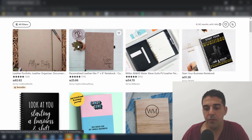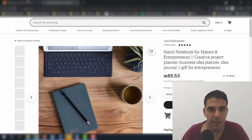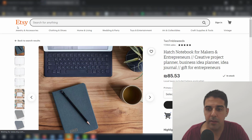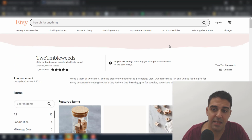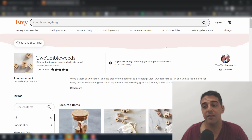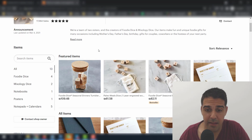And then by doing so, I can go to the actual seller. I'm traveling right now, so it will show me this in Israeli shekels. But I see here the two tumbleweeds. That's a seller with 17,000 sales. So they're pretty big, and it looks like they have kind of unique items too.